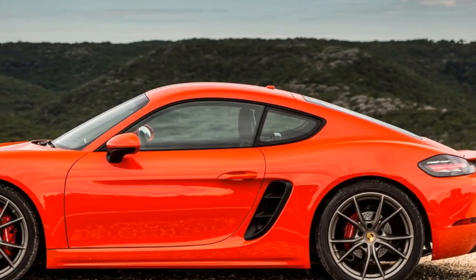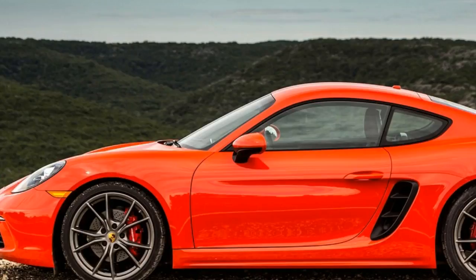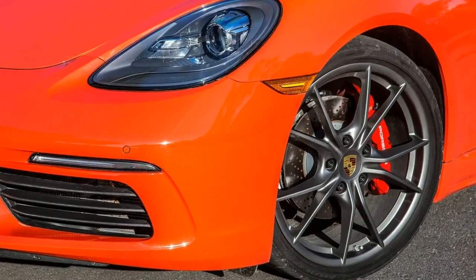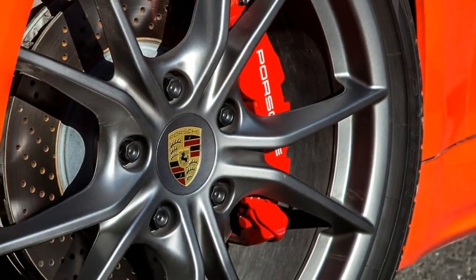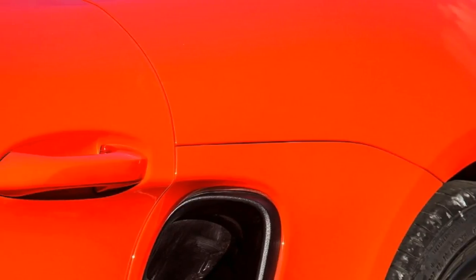The last Cayman and Boxster carried the internal designation of 981, per Porsche's eternal strategy of giving everything seemingly random 3-digit names. Witnessing a conversation between Porschephiles is like listening to someone extol the virtues of various numbers in a phone book. This is mentioned because the new versions actually carry the internal designation of 982, meaning what you have here is a 982-718.